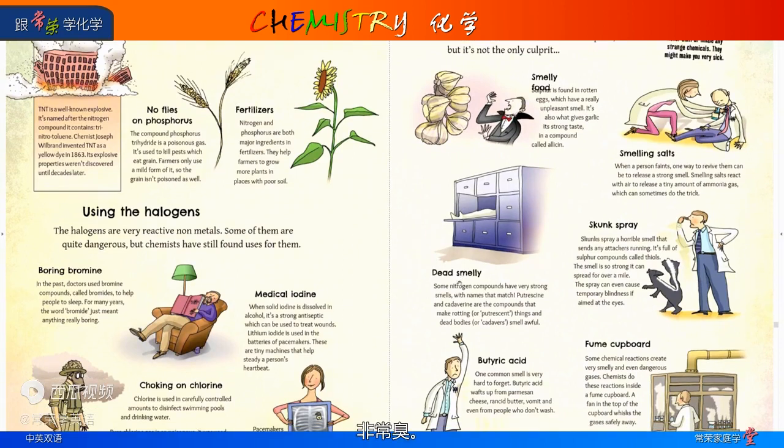Dead smelly. Some nitrogen compounds have very strong smells with names that match. Putrescine and cadaverine are the compounds that make rotting flesh and dead bodies smell awful. Technically, rotting bodies do smell awful.